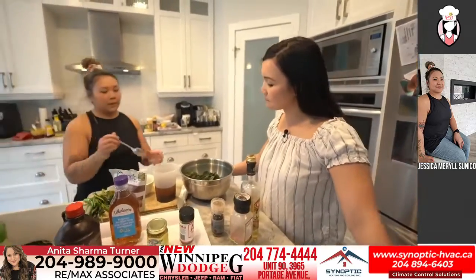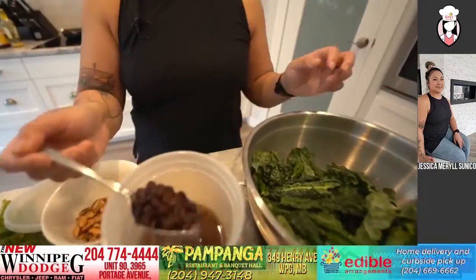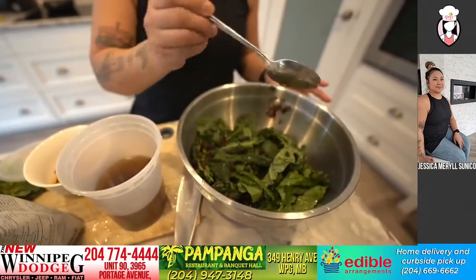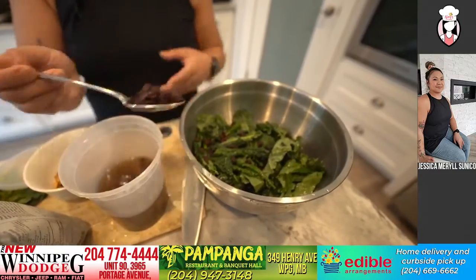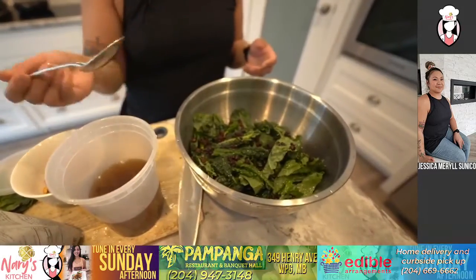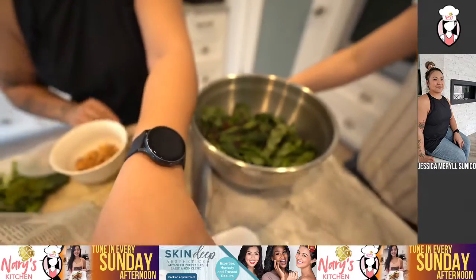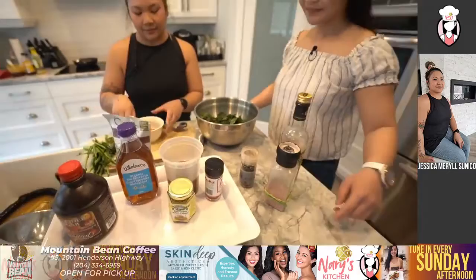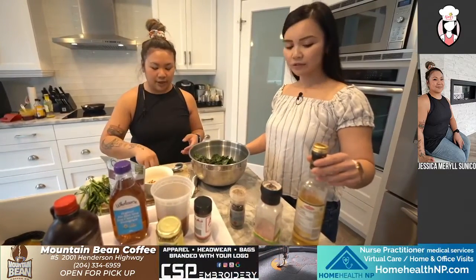All right. So I just soaked them in water. Again, it's all about the textures, and I'm just going to toss it in here. In the original recipe, it says to soak it in vinegar, but I don't want to. What kind of vinegar? Just a neutral one.